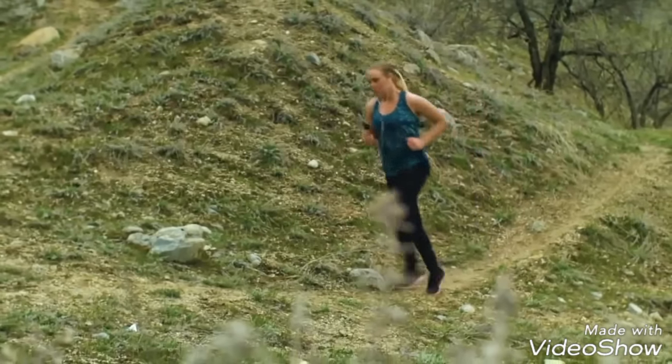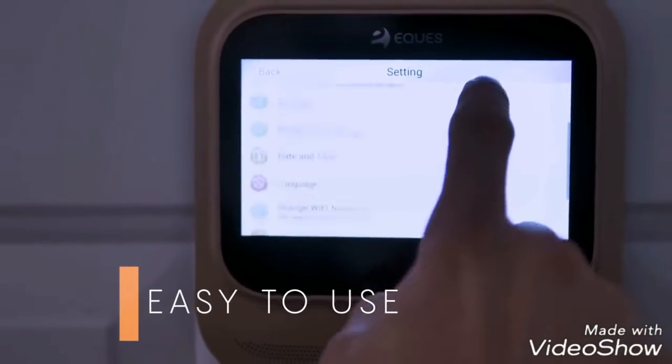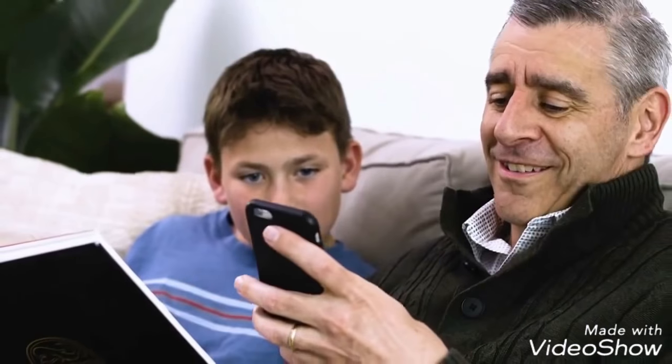Thanks, you too. The VIEU doorbell is so easy to use. It has a frustration-free setup. It's so user-friendly that everyone can use it, even kids and grandparents.